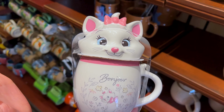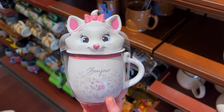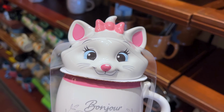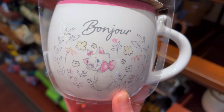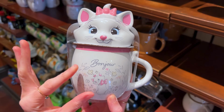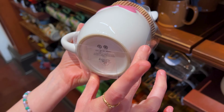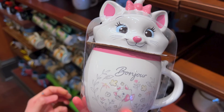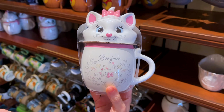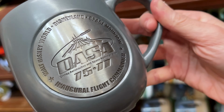Bonjour. Anyway, we probably mispronounced that, but here is Marie. Very cute. I love the way they did her face. Very adorable. And there she is modeling her little precious pink bows, $25. It has the lid and then the ceramic mug in the bottom. There is her large bow. Oh, what is the price of this one? Hold on, let me get another one. Oh, it was right next door. Okay, it's $25.